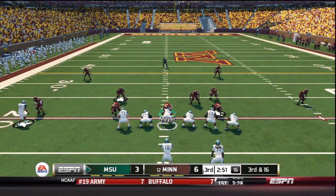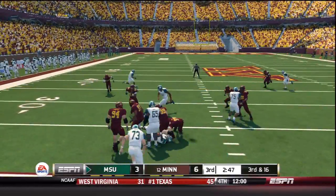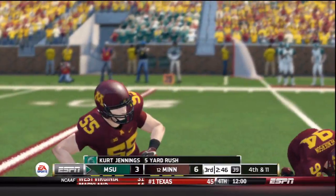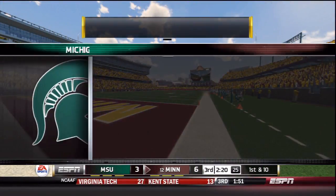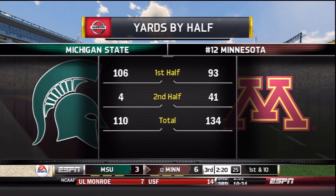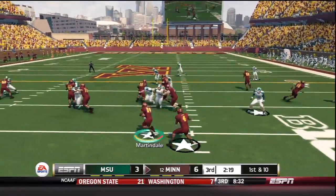With the way this game has been going, 3rd and 16 is near impossible. They hand it off, Kurt Jennings inside as Jonathan Starks lays the big hit. That'll get everybody fired up. What has gotten into these linebackers today? It has been very fun to watch. Defense is still holding strong into the second half, 2:20 to go in the 3rd quarter.